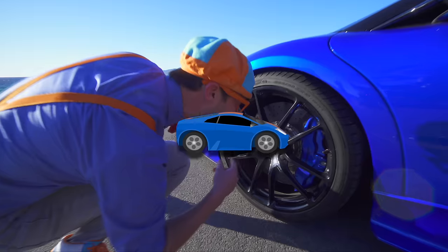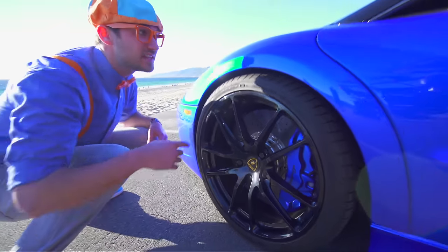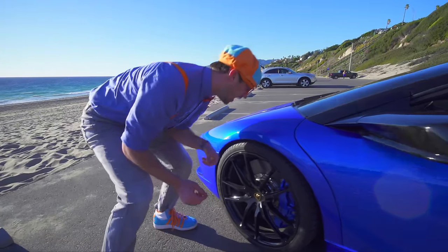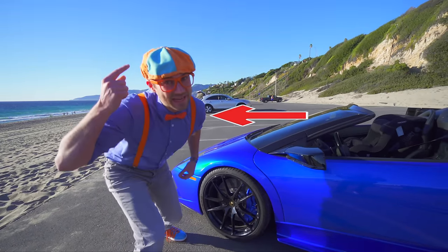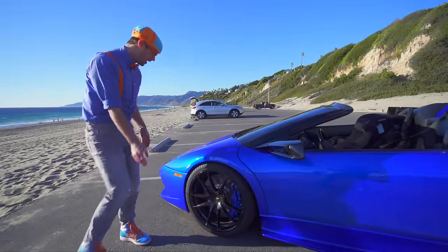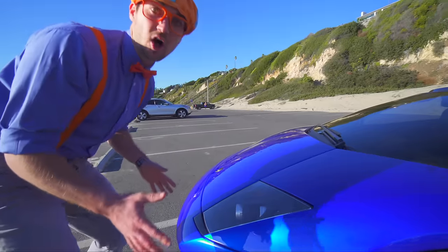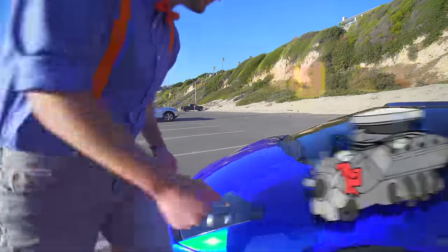Look. Wow. It's such a pretty blue color. Look at it. I love the color blue. Just like my shirt, my hat, and my shoes. Whoa! Ooh, look up here. Ooh, how the car gets all of its power is the engine. Let me pop the hood.